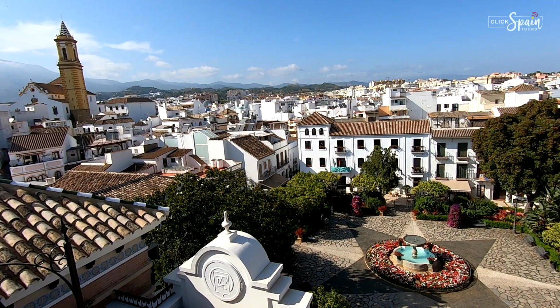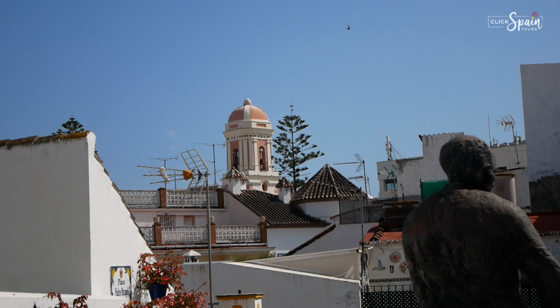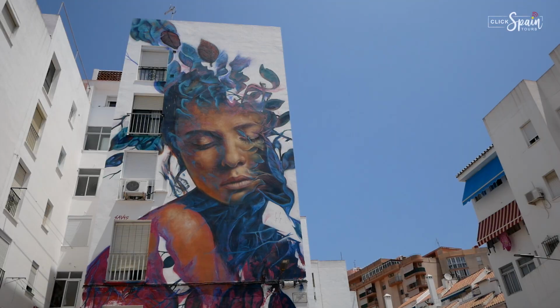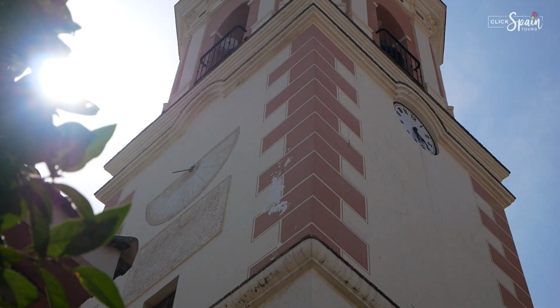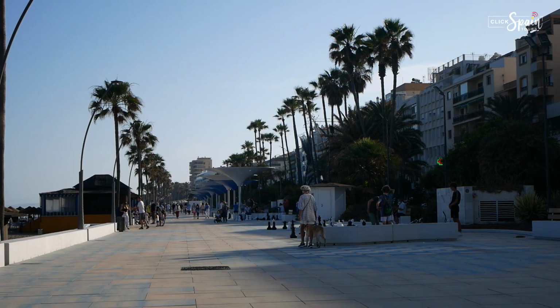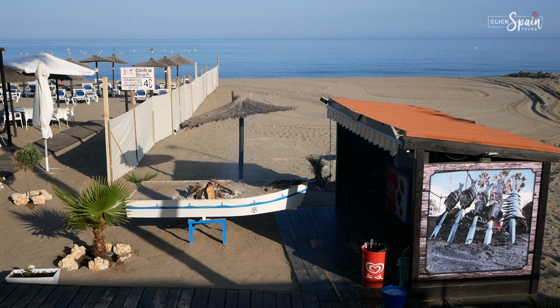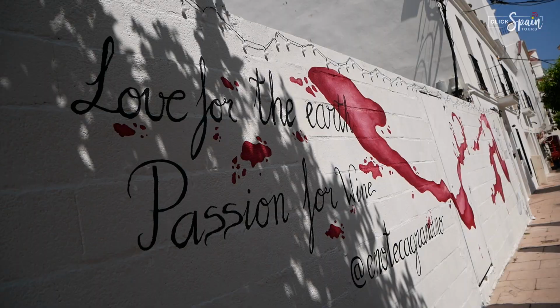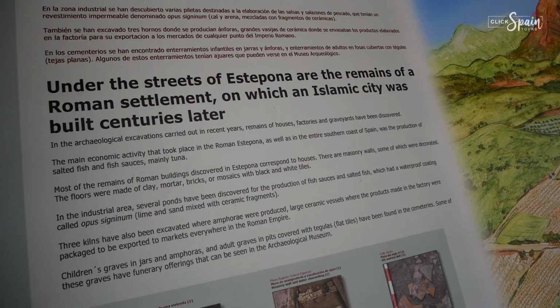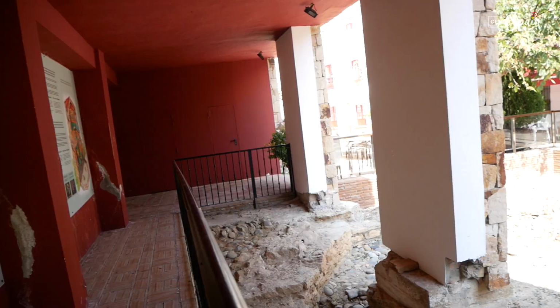The town of Estepona is around 90 kilometres away from Malaga city centre, and just a little over 80 kilometres away from Malaga airport. It is a charming coastal town with a revamped old quarter, coming alive especially during the summer season. Its development has been influenced, as with many other places on the Costa del Sol, by the Phoenicians, Romans, Moors, and Christians.